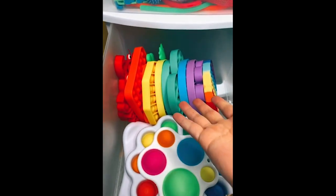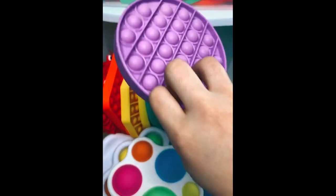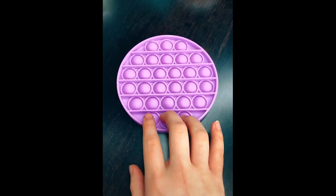Making ice out of a poppet. So first I need to pick out a poppet, and I think I'm going to go with this purple circle poppet. This is what it sounds like.